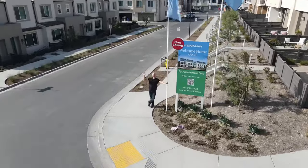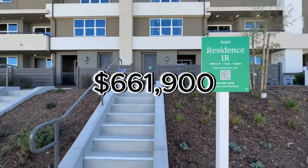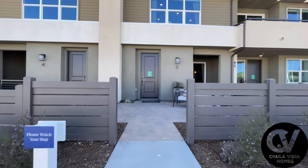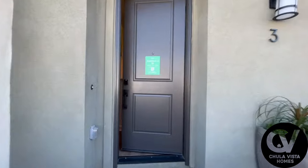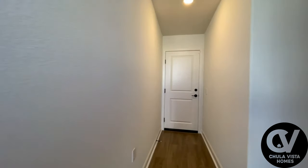We will be touring Residence 1, part of the Soleil collection, with a price of $661,900. This brand new home offers plenty of value. At the end of the video, we'll be discussing special lending incentives that may surprise you on how affordable the monthly payments are, including builder incentives, so stick around for the details. First, let's talk about the home itself.